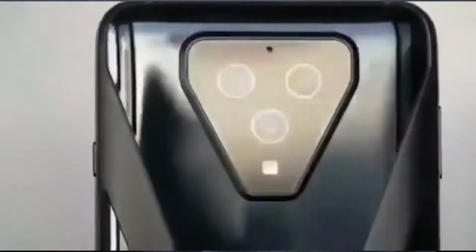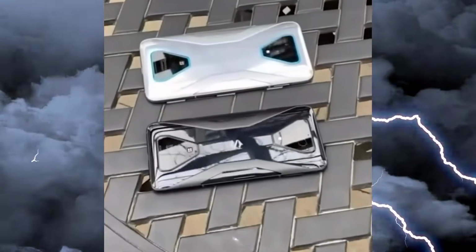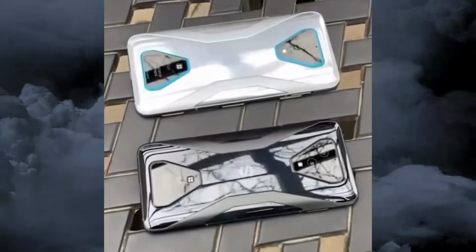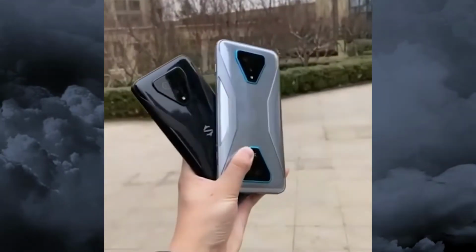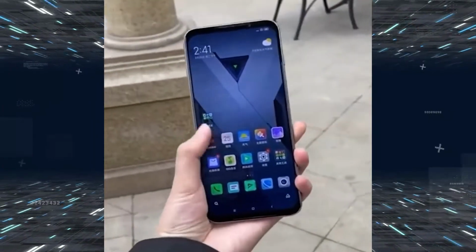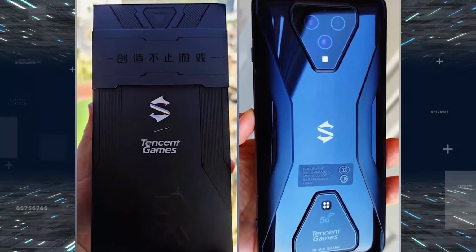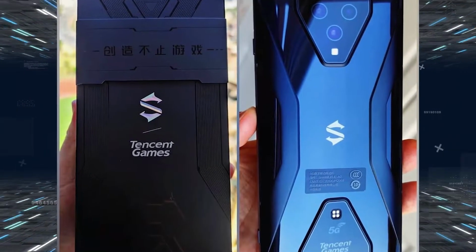We have seen in the last couple of months a lot of leaks and rumors about Xiaomi, but finally Xiaomi launched their Black Shark 3 series with two phones, the Black Shark 3 and 3 Pro, with a 90Hz super display. The Xiaomi sub-brand Black Shark has just released its new gaming smartphone with a ton of cool gaming-centric features. The phones are intended for China first and will later become available to the global market.